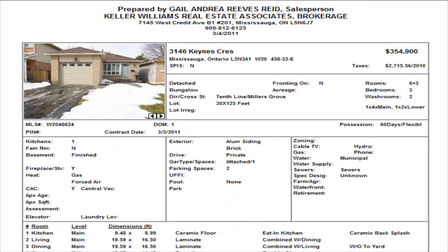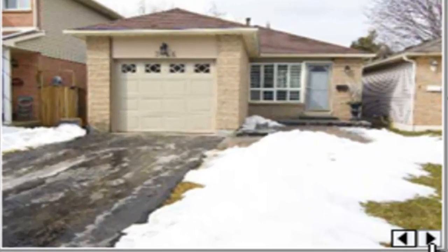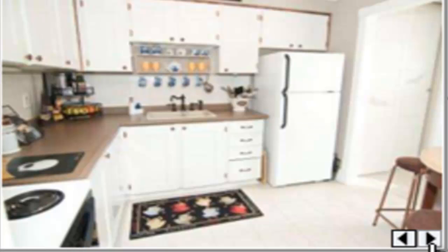We have a detached on Keynes Crescent, and this is in Millers Grove, and this is my special pick of the day. It's listed at $354,900. It's 3 bedrooms, 1.5 washrooms, but this is a bungalow. We don't see a lot of these coming up. It does have a finished basement, single car garage, but you see it does have a 125 deep, so quite a big backyard there. Laminate on the main level, so there's a shot there of the laminate.